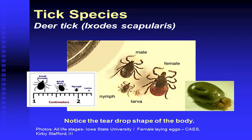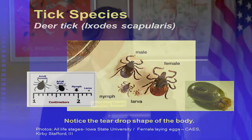So 2.5 centimeters is an inch, basically. And here are the sizes. A larva is a dot, basically. It's nothing. It's very hard to see. It would be just a brown dot. The nymphs are a little larger, and these are the ones that are biting the most, the nymphs. So here's a larva, here's a nymph, to give you size. And then the adults, male and female, are obvious to see when you see them. But it's really the nymphs that are the key.